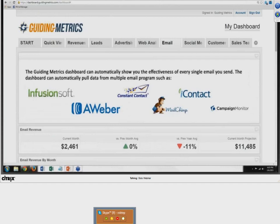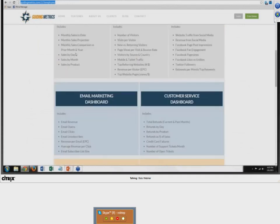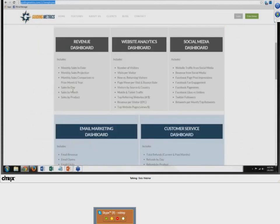So I list on here some of the more common metrics we'll do. But once again, in your business, it may be that we don't need to look at this. So with referring websites, we're going to add different metrics. This is just a guideline with regards to the types of charts that we're going to create for you. Once again, it's customized.